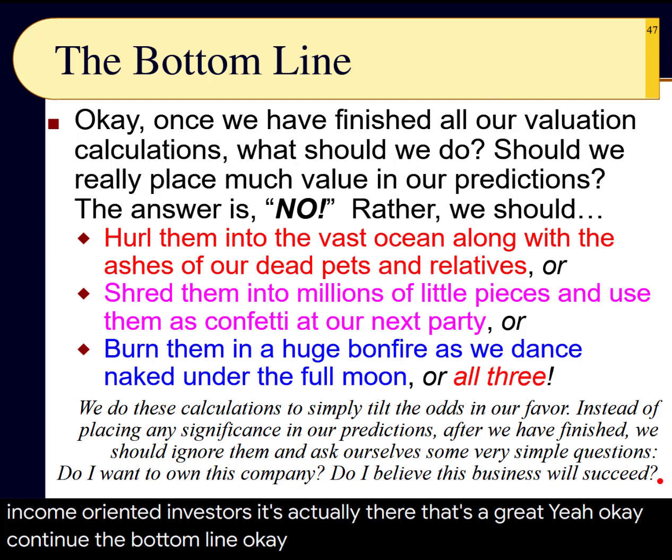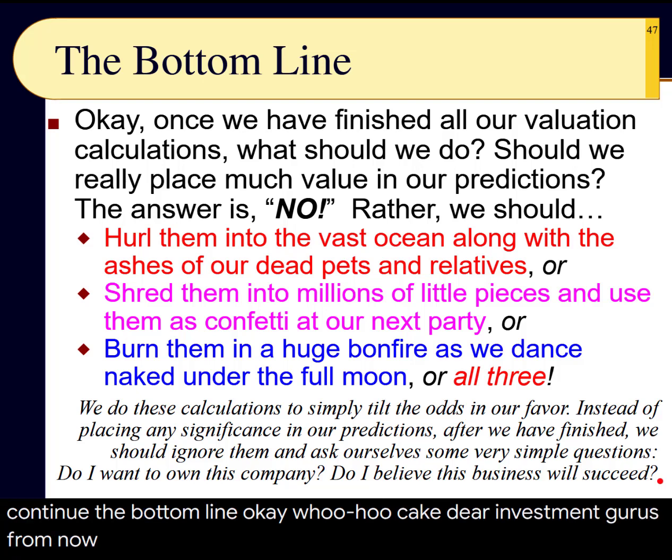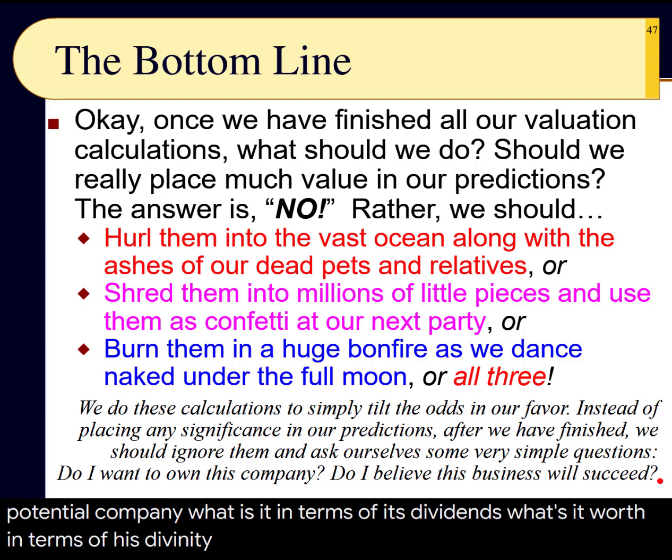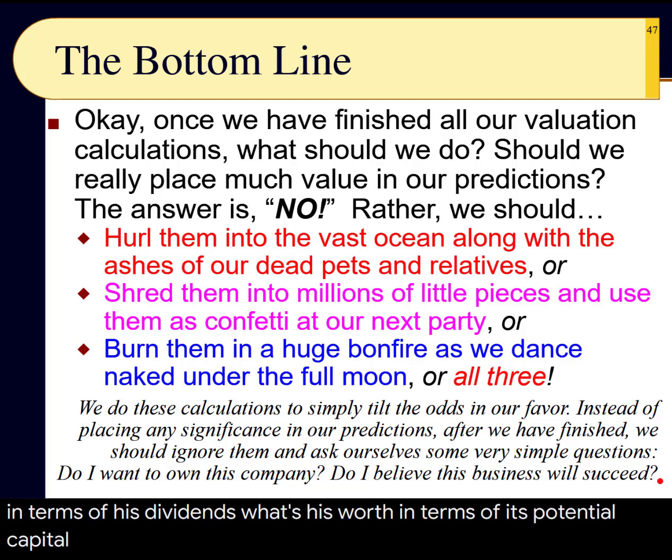Okay. The bottom line. Dear investment gurus, from now on, you will have your eyes wide open when you look at a potential company. What is it worth in terms of its dividends, what's it worth in terms of its potential capital appreciation.